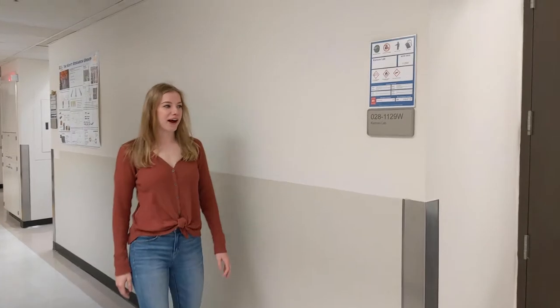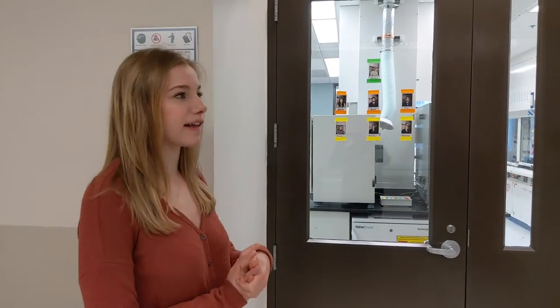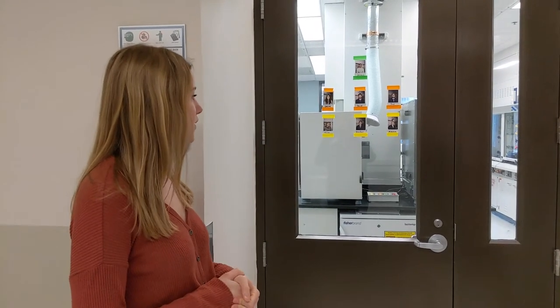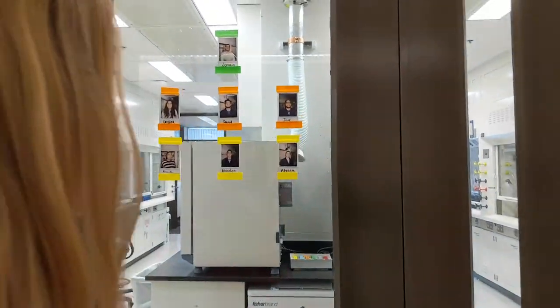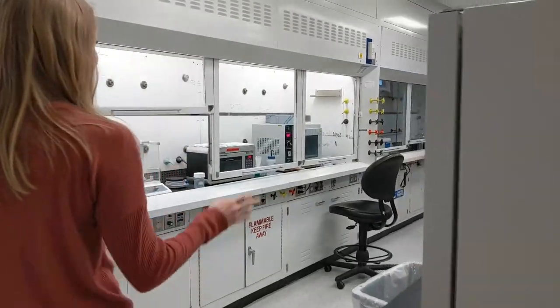Okay, so now we are here at the Kamcev lab. We're still in Building 28 of NCRC, where a lot of the chemical engineering labs are, although we have a few spread out throughout. So we can see all of their lovely lab members on the door here. And we're going to head inside. Hey, we're here.